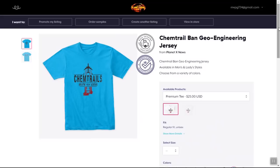And whenever you wear your chemtrail jersey, folks, like I've said before, people stop me all the time. Whenever I leave my house, I have one of these chemtrail jerseys on. I wear them everywhere. I have, I think, 6 or 7 of them in different colors, and I've designed some different styles over the course of the last year. And I will put some of these other designs back up into the Planet X News online store.